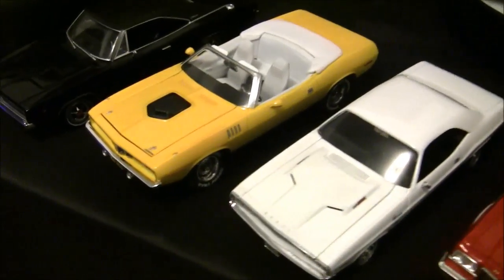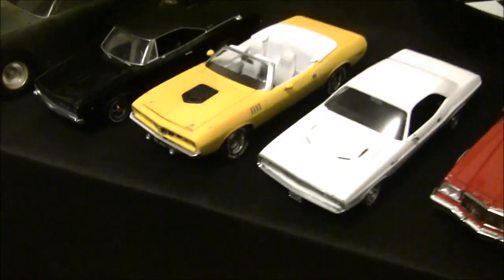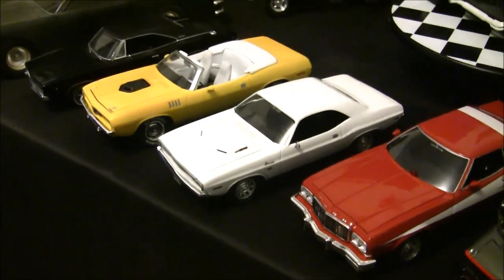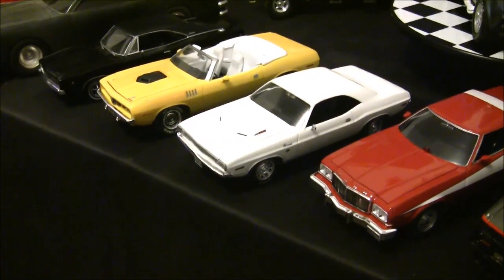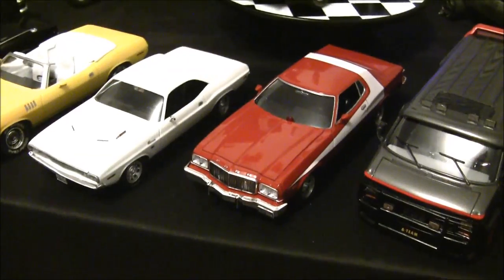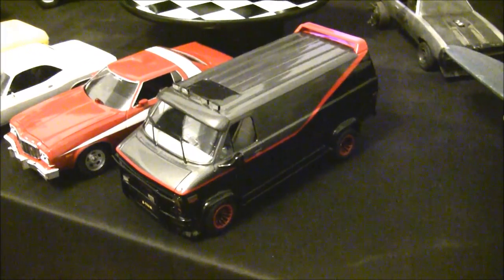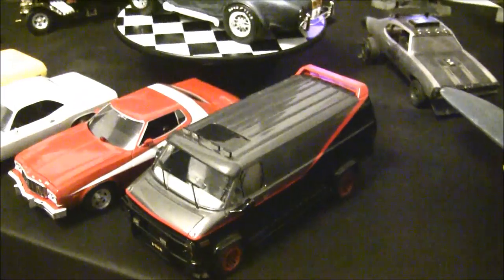And we've got the Nash Bridges Hemi Cuda that we just finished. The Vanishing Point 70 Challenger, that's an AMT kit. And then the newly released Starsky and Hutch Ford Torino. And the A-Team van from AMT. We just did that one recently too. So I think we've pretty much swung all the way around the room here, guys.